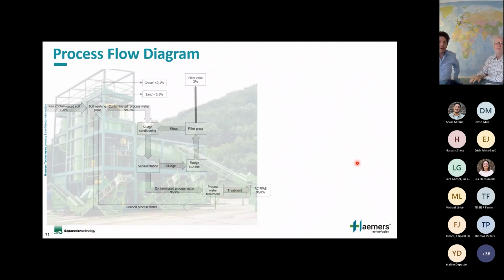So here is how it would work. This is the same figure that we saw in the beginning, and this is how we can imagine the PFAS. We start with the raw contaminated soil, which is 100% of the contaminants, of course. And then we are able to transfer 99% to the process water. We think this is the case.